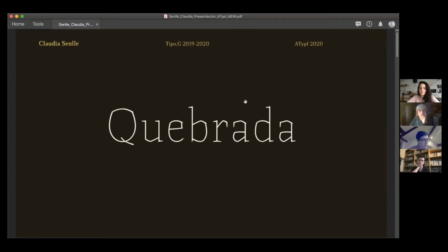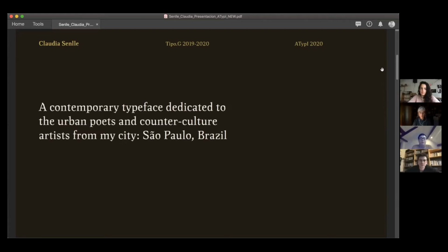I'm going to share a little bit of my project today. First, talking a bit about me, I'm Brazilian. So since the beginning of the project, I wanted to bring something related to my roots and especially to my hometown, São Paulo. I wanted to create a typeface dedicated to the counterculture scene of my hometown. So I wanted to be provocative and more expressive. And the editorial that I wanted to create was related to a rap album from an artist that I really love from São Paulo called Emicida.